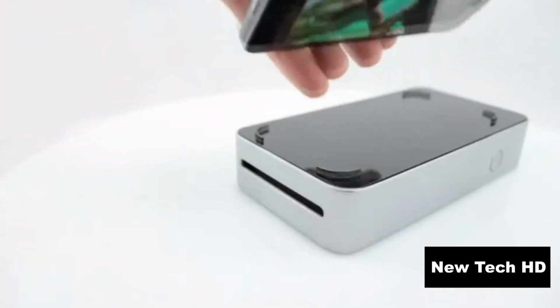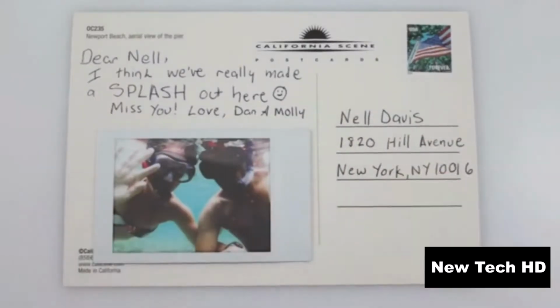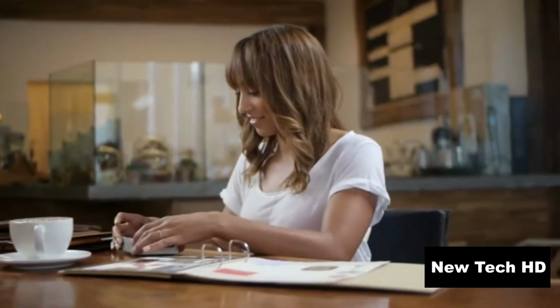This is Snapchat. Without switching to a custom app, just place your phone on top and press print. A few seconds later, you'll have a beautiful Polaroid photo of your phone screen. Snapchat is a slim, portable instant film printer for your smartphone. It's like a tiny photocopy machine you can bring anywhere.